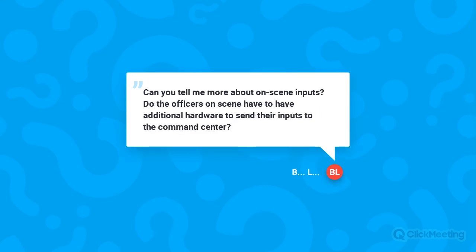All right, excellent. And now, can you tell me more about on-scene inputs? Do the officers on scene have to have additional hardware to send their inputs to the command center? I guess that would really depend on the input and what the feed is. Generally, I'll just use the example of a drone feed. If I have a drone system, a lot of times that provider of the drone is giving me the signal back to where I need to receive it, whether that's a crime center, the PD, whatever. That cellular bridge or VLAN or VPN is built into it. So that's going to be able to bring it back.